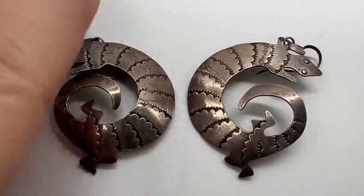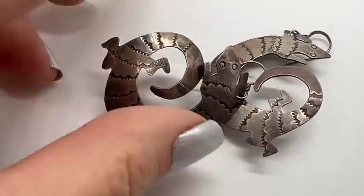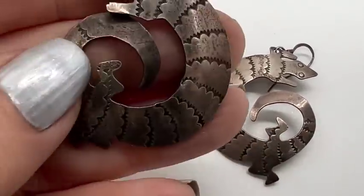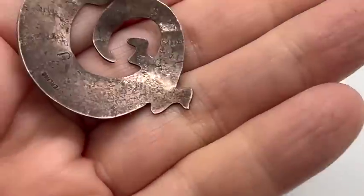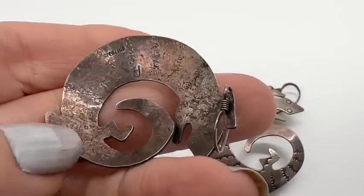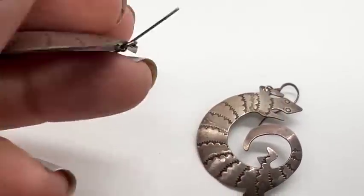I love these earrings. They're not that small either. Aren't they cute? I love them. Oh my Lord, I am so clumsy. And I don't know who this designer is. This is Sterling and then J.